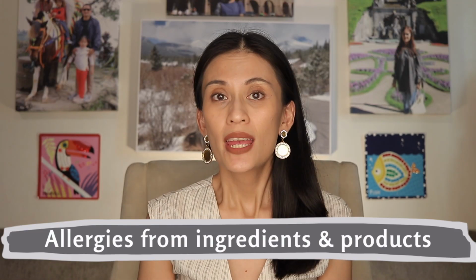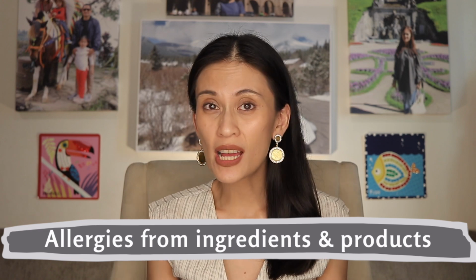What are the common conditions that can lead to inflammation and then darkening of our underarms? An example would be allergies. So, it can be allergies from fragrance or from certain ingredients in your deodorant, or even harsh laundry products that get left in our clothes and then rubs off on our underarm pag pinagpapawisan tayo.